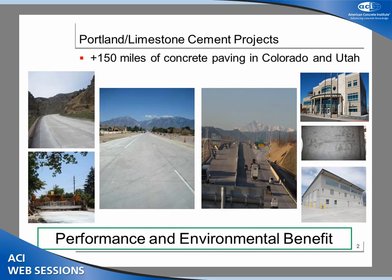When we look at Portland-Limestone cements, the bulk of our experience comes in the paving market. We have over 150 miles of concrete paving in Colorado and Utah, the bulk of which is in Colorado. These paving projects cover interstate highways, city streets, and rural roads. And we also have some experience with some commercial projects, which we'll get to in a moment.